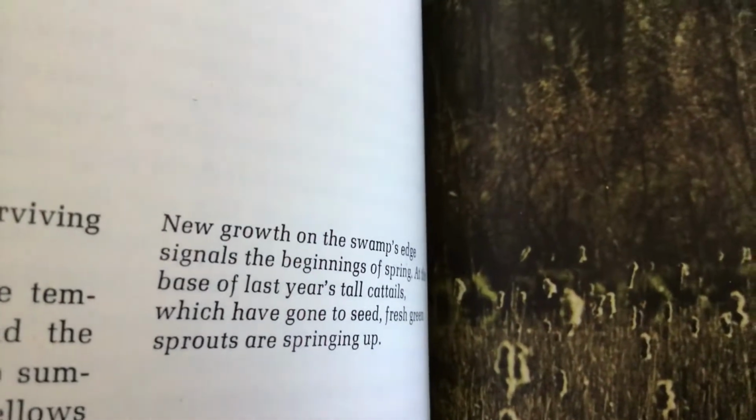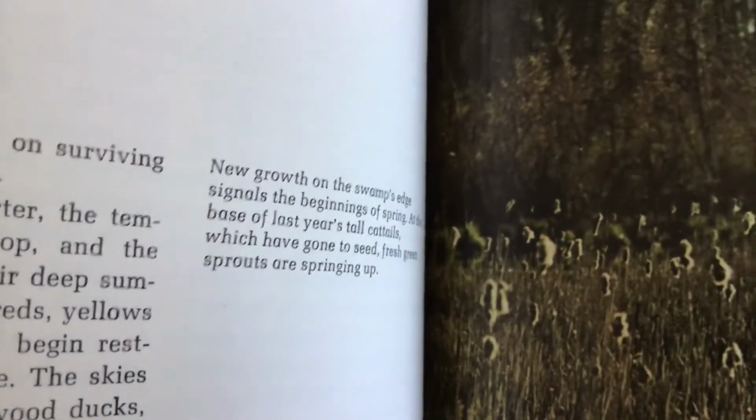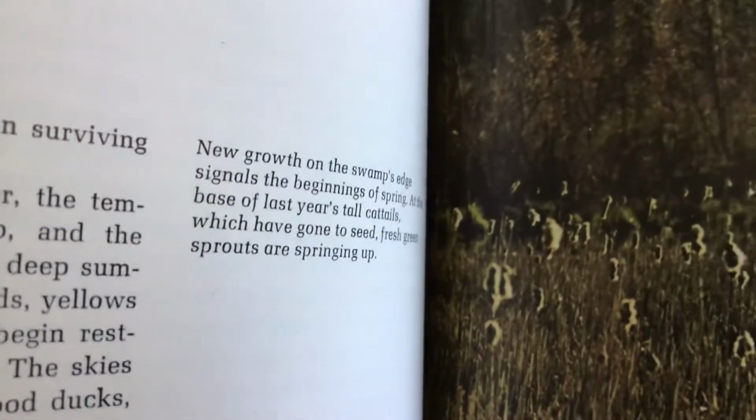New growth on the swamp's edge signals the beginnings of spring. At the base of last year's tall cattails, which have gone to seed, fresh green sprouts are springing up.